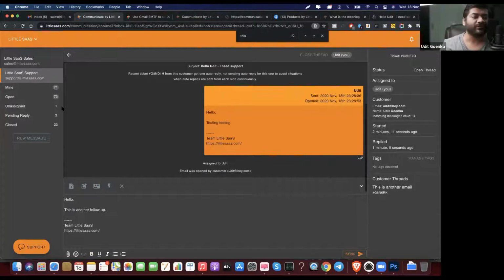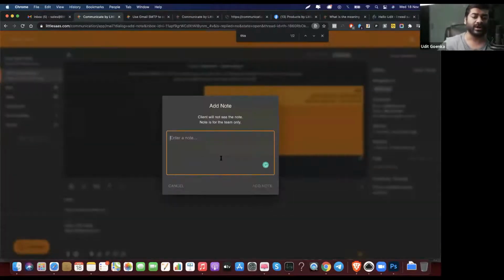So this way you have your entire threads, everything set up. And you might have noticed as soon as I replied, the ticket got assigned to me automatically. So now this is where you can also write down your notes.